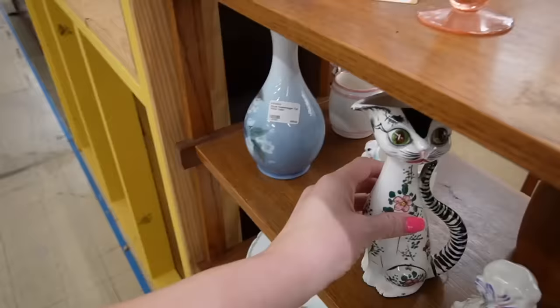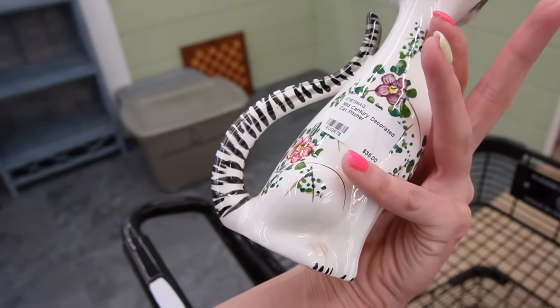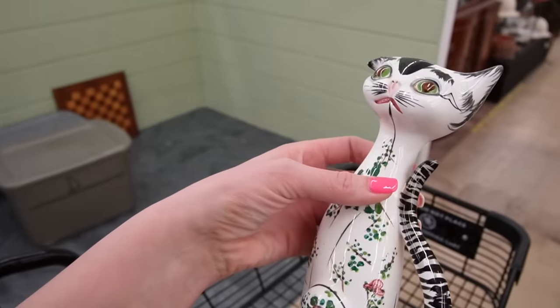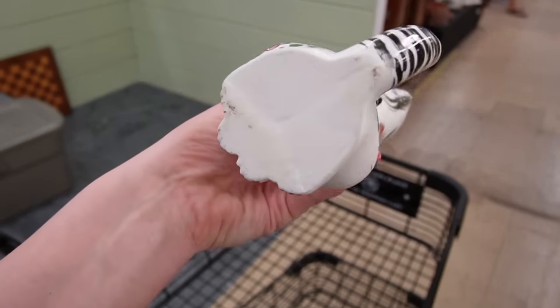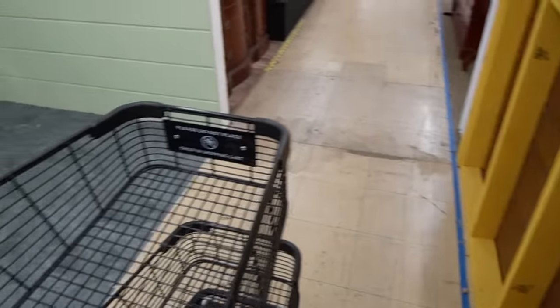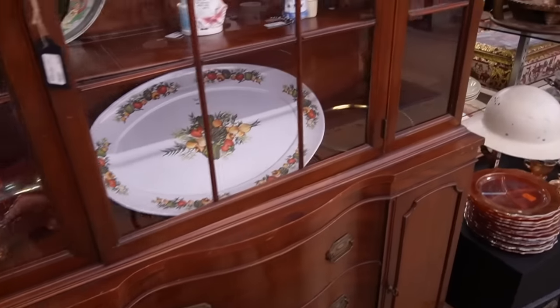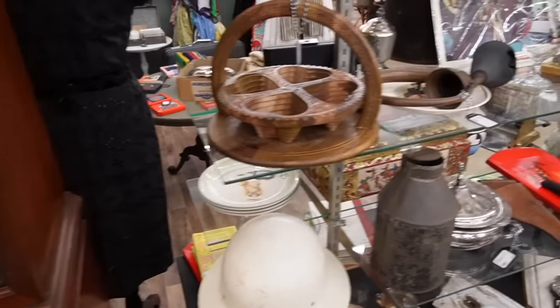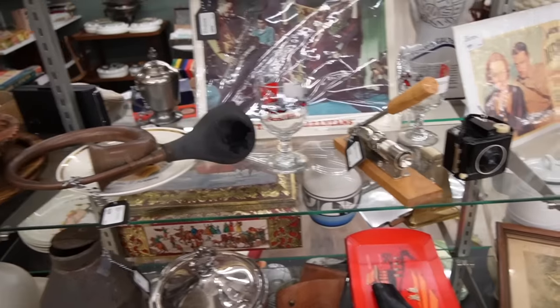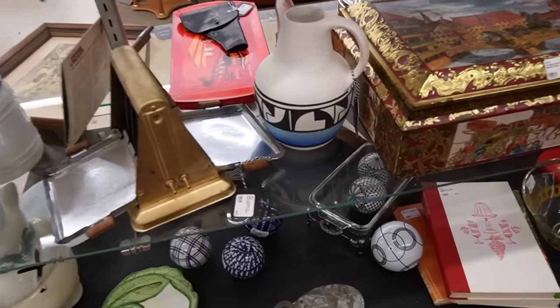Here we go. This is so cute. I feel like I've had this before. $35. Sweet with those crazy eyes. I'm not sure I could pay $35 and still flip it though, so we're gonna keep going this way. I lost Mom at a booth full of jewelry, so I wouldn't be surprised if she ends up with some jewelry today. These are kind of cool down here.